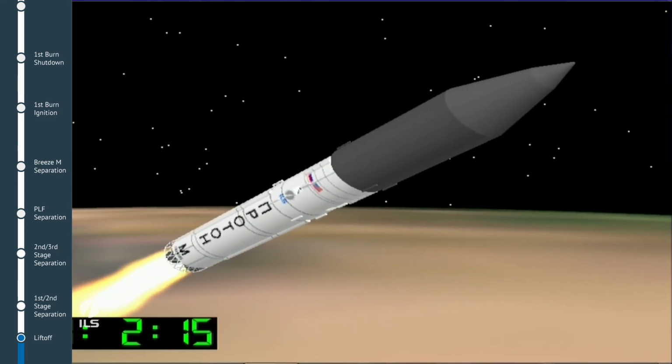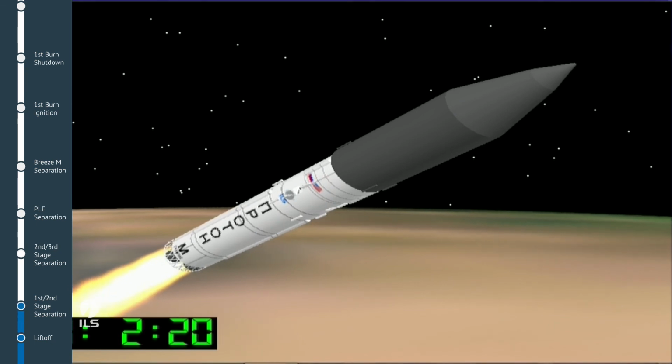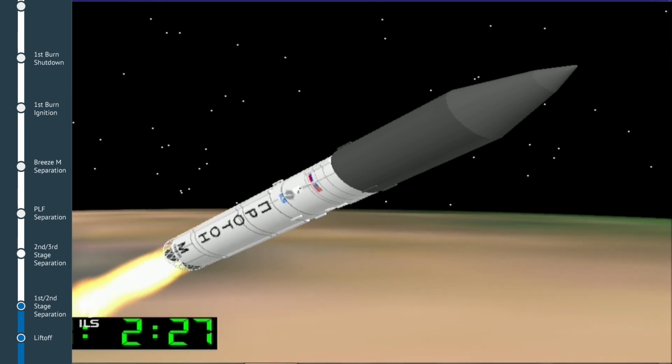And we have confirmation of ignition of the second stage and a good separation from the first stage. We have confirmation of the planned level of thrust of all 4 second stage engines. The second stage will operate for about 3 minutes and 26 seconds.